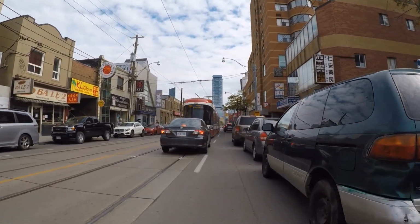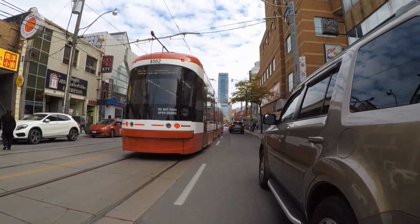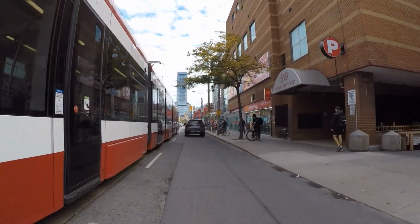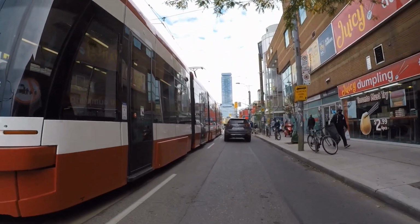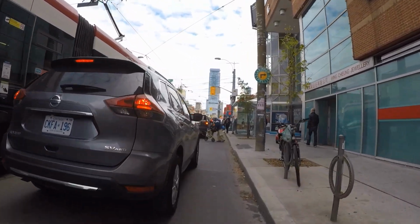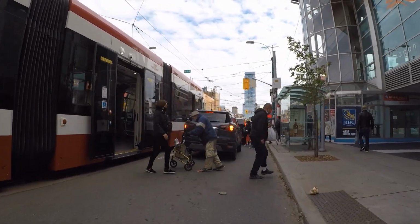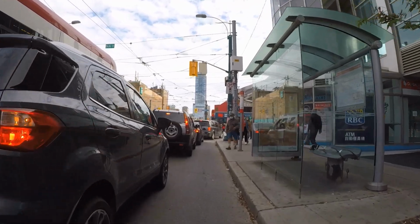And this is the Toronto streetcar. So the Toronto streetcar system is a network of 10 streetcar routes that date back from the 19th century. It is the third busiest light rail system in North America. Throughout the video, you may have seen the electrical wires that are going atop our heads. These are for the streetcar operation.